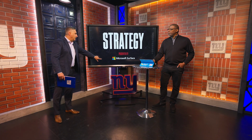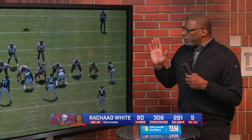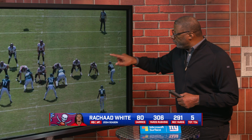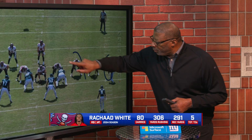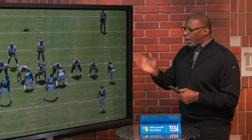And Carl, we're going to go to the coaches' tape here and take a look at some of the things that Baker Mayfield and this offense do very well. And they've got two running backs that are very physical. Yeah, Bob, I'm going to show you two areas that the Giants will have to be good at. It's on the edge and right here in the middle of the defense. So this guy is going to be very crucial to stopping the run game.